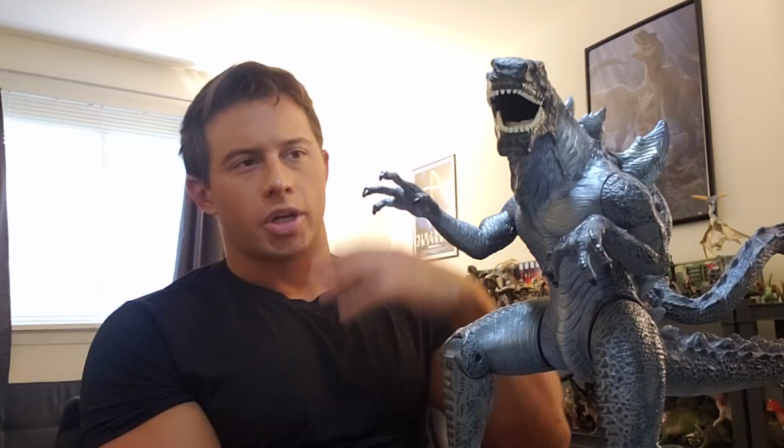In fact, I really like this sculpt because it reminds me of the maquette that TriStar showed to Toho when they were pitching this movie. And supposedly Toho only approved it because they were running out of time and they wouldn't have had time for them to start all over again because they realized they just wouldn't be able to tweak little things here and there because this design was so different from the traditional Godzilla.